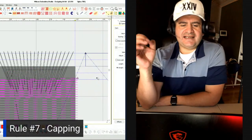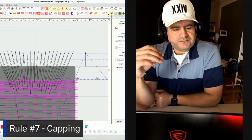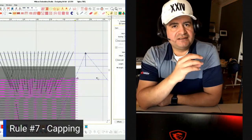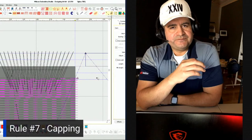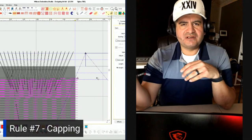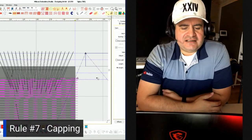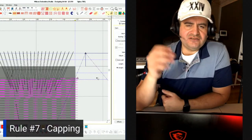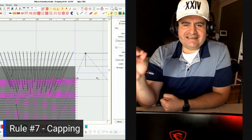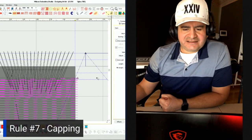And I'll tell you one thing: if your digitizer did a sample and it looked perfect on their hat, that doesn't necessarily mean it's going to be perfect on your hat. Maybe you're using a different type of hat, even from brand to brand. Let's say you use a FlexFit and you go to a Richardson, you might have to do a tiny, tiny tweak here and there, just to get these caps nice and clean.